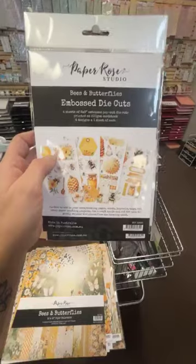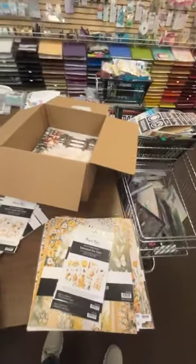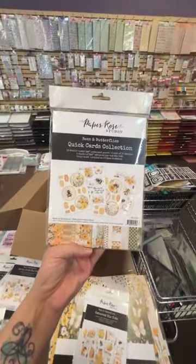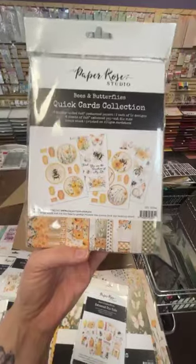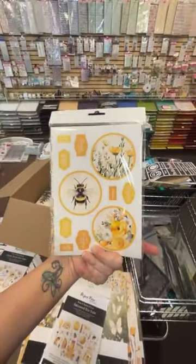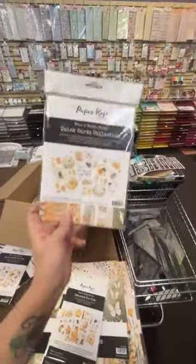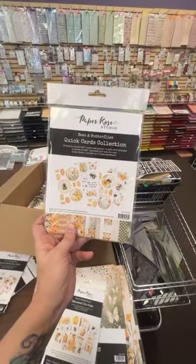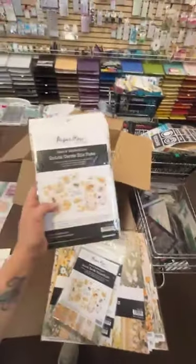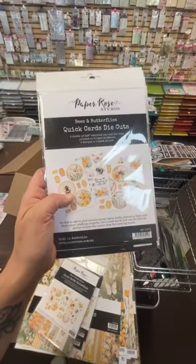So then we've got embossed die cuts for Bees and Butterflies. And then this we haven't had before. So this is a new product alert. This is a quick card collection. I noticed this when I went to order Bees and Butterflies. We've had such high demand for Bees and Butterflies, I was like, well, I think the card kits would be popular then too. So card kits for Bees and Butterflies. And I did get extra card kit die cuts for that kit as well.